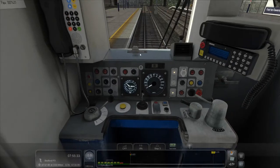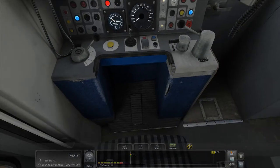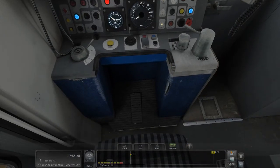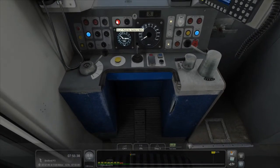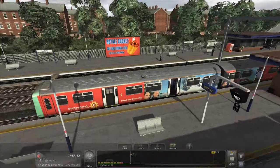8 carriages today, so that's fine. We'd best open the doors and let people on. Now, why is it lagging so badly? Why is this happening? There we go. Why are we lagging? What have I done to upset you? Right, get the doors open. And there we have it, travel the Swiss way.